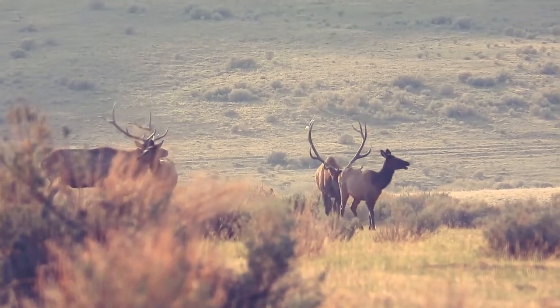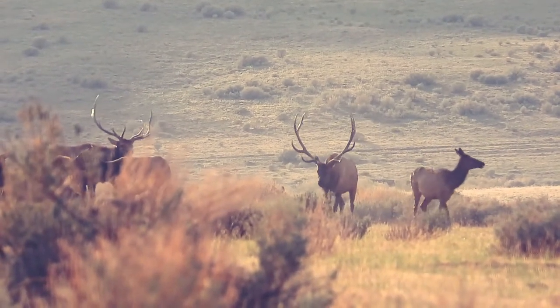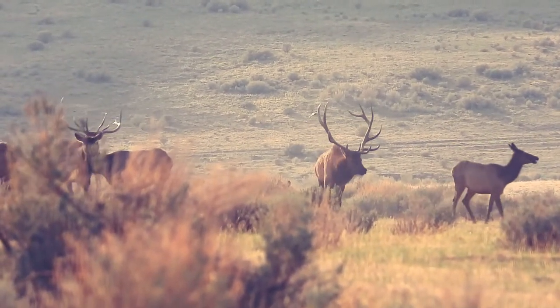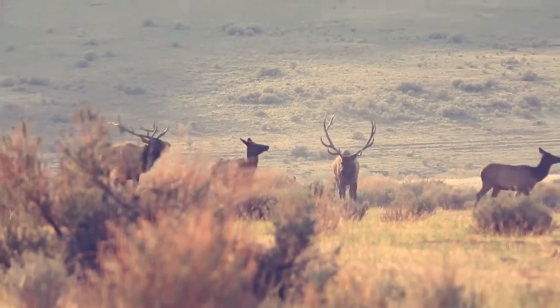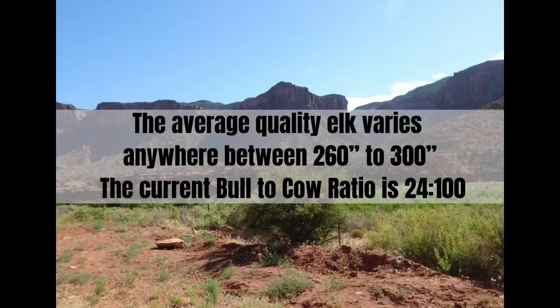food becomes sparse. The rut time is a great time to display your skill as a master hunter, either by bugling or decoy hunting. Elk feel pressured into the thick woodlands as people descend into their habitat along the roads and meadows. The average quality elk in Unit 22 varies anywhere between 260 to 300 inches. The current bull-to-cow ratio is 24 to 100.